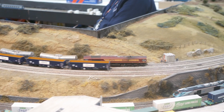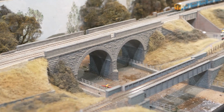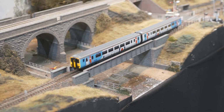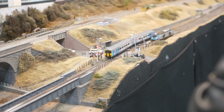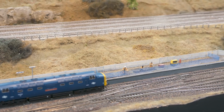The tracks were laid out and the landscape formed using polystyrene, which was glued to the boards. The river running under the bridge was created using very fine river sand, glued down with PVA glue and varying sizes of stone added. A small weir was formed at the rear and coated with varnish to create a dull riverbed. The track and points are all Peco.